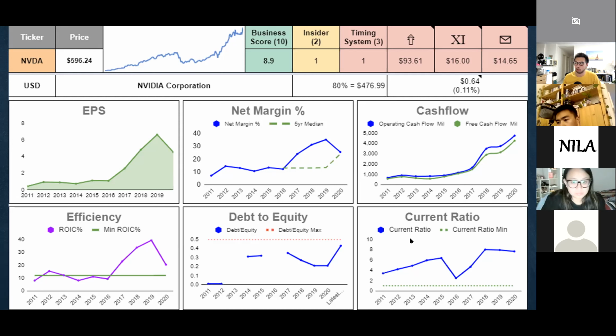EPS is doing well, and there's no debt. The current ratio means that if the company were to shut down and make no income, their cash could survive at least 7 to 8 years. So it's a company with a very, very strong balance sheet. You wouldn't see this going bankrupt anytime soon.